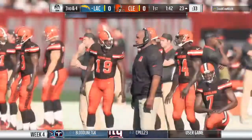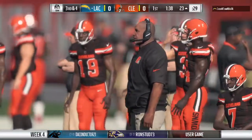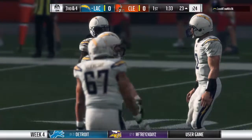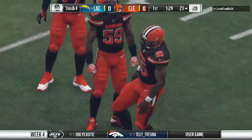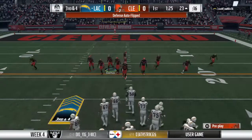For a second there, I thought that might break big. Screen pass. Looked like it was coming together. Looked like there was an opening. Still, ended up with a solid gain. So completion on 2nd down, that brings up 3rd.